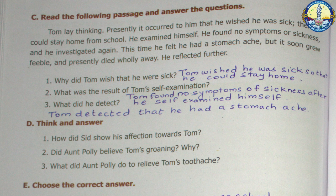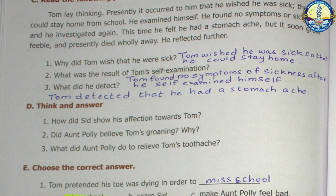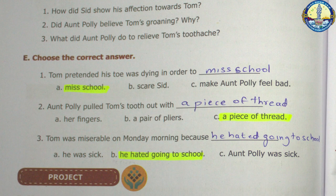What was the result of Tom's self-examination? Tom found no symptoms of sickness after he examined himself. What did he detect? Tom detected that he had a stomachache. To section number E. Choose the correct answer. Tom pretended his toe was dying in order to miss school. Aunt Polly pulled Tom's tooth out with a piece of thread. Tom was miserable on Monday morning because he hated going to school.